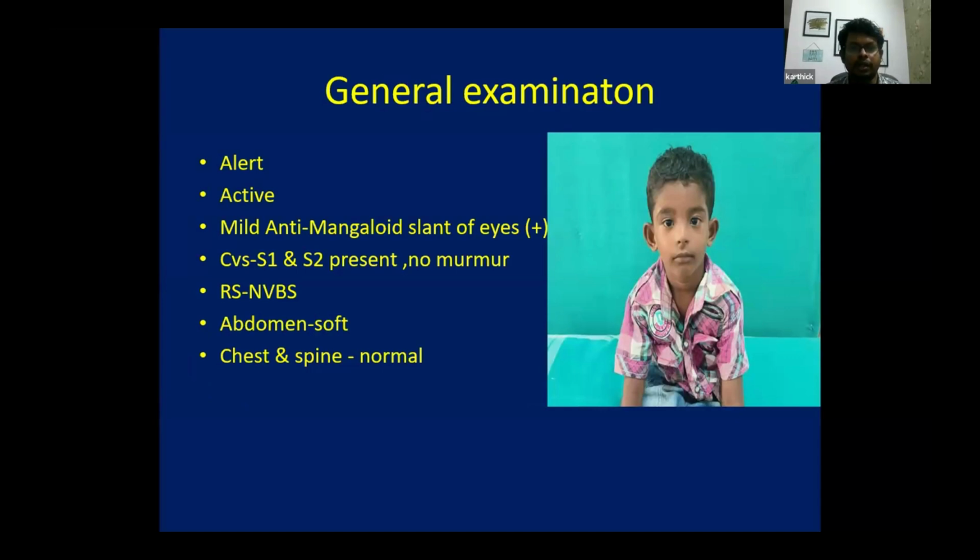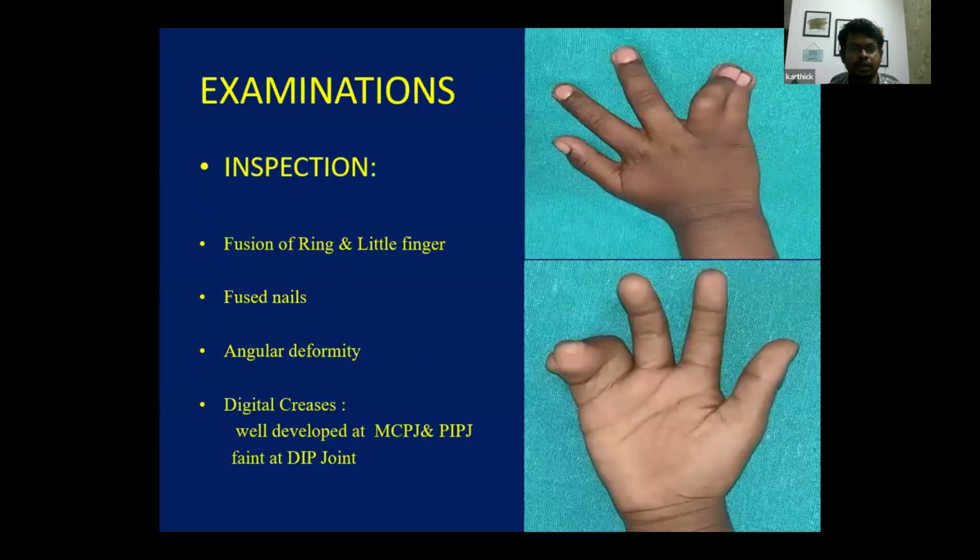So examination on inspection, there was a fusion of both ring and little fingers of both the hands extending from web space up to the tip of the fingers, with fused nails with ridges. There was angular deformity of the ring finger, and the digital crease was well developed at MCPJ and PIPJ, and there was a fine crease at the DIPJ.